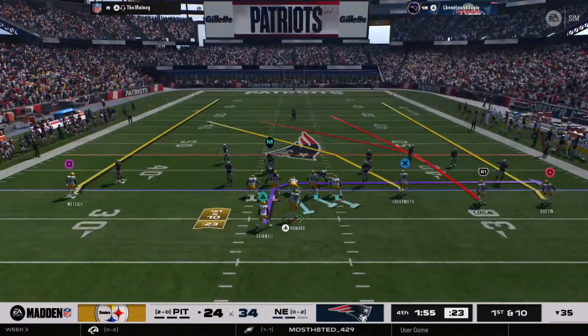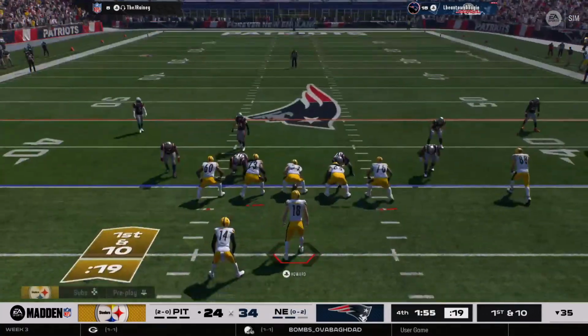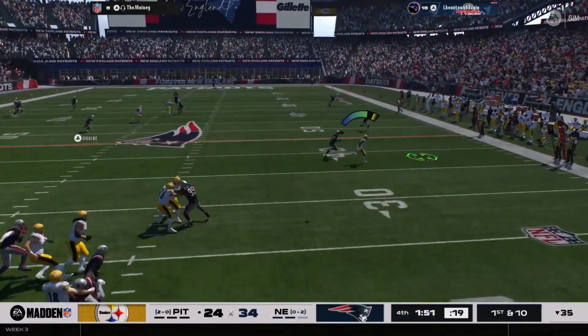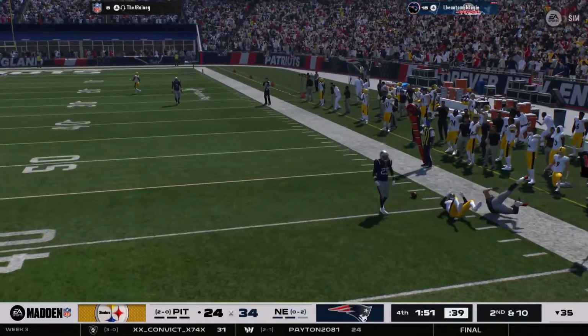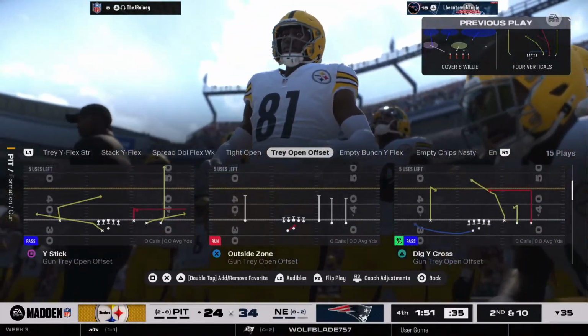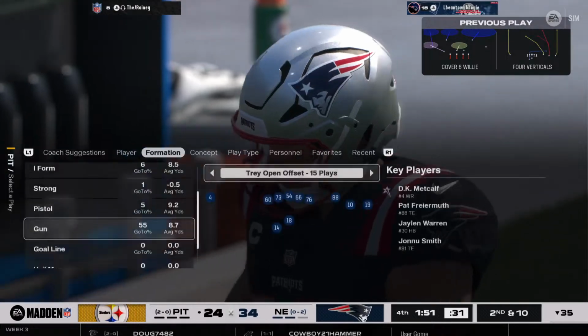Here's 1st and 10. They'll drop to throw, and he can't hang on through the contact. Incomplete. Good job defensively to meet him just as the ball was arriving. It'll bring up 2nd down.